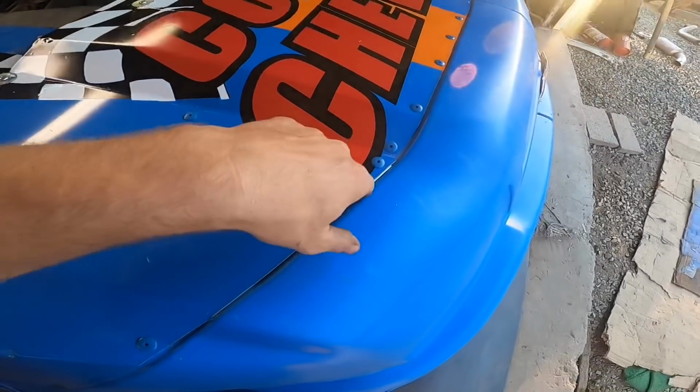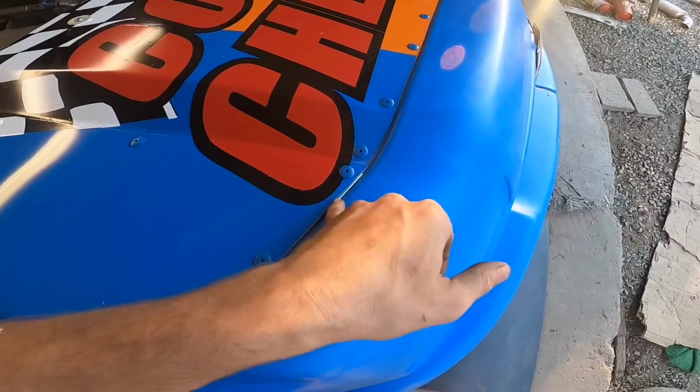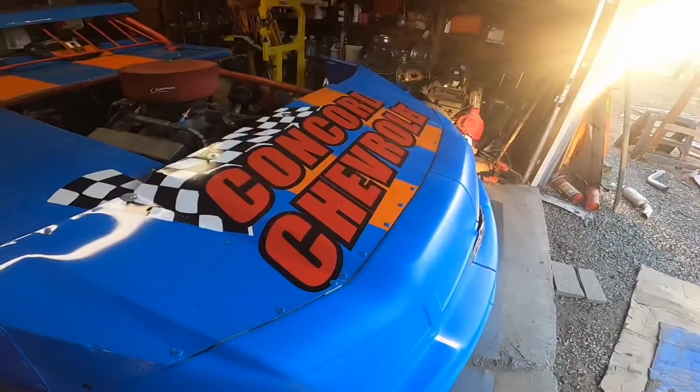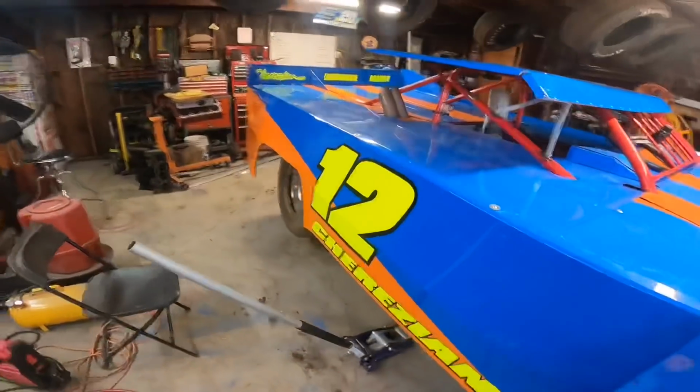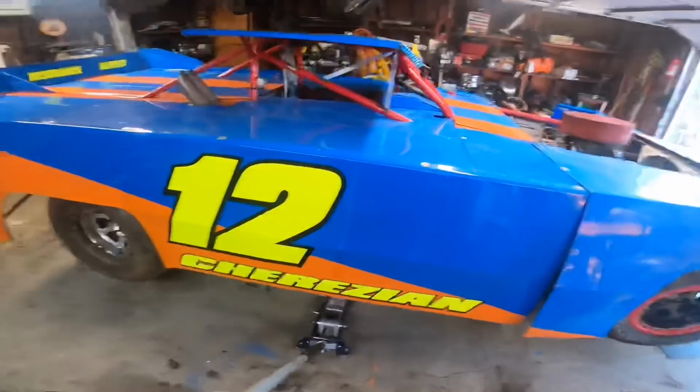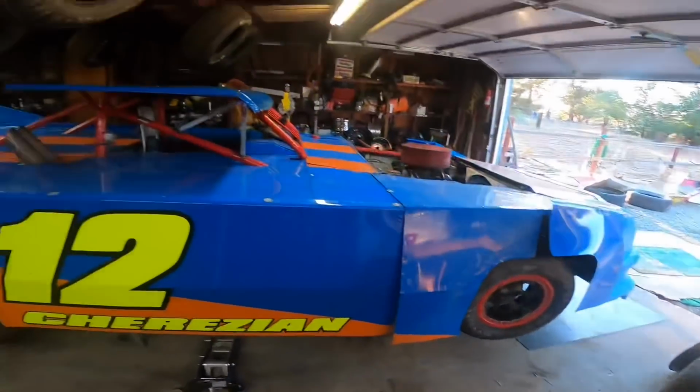Our rivets that go through the nose here were coming out, so we put some backing washers on them. I had to basically redo almost all of them. This thing's finally coming down off the jack stands the first time in a couple of weeks. Gonna pull it outside and get rid of this freaking mess we have in here. Take a little better look at the roof.